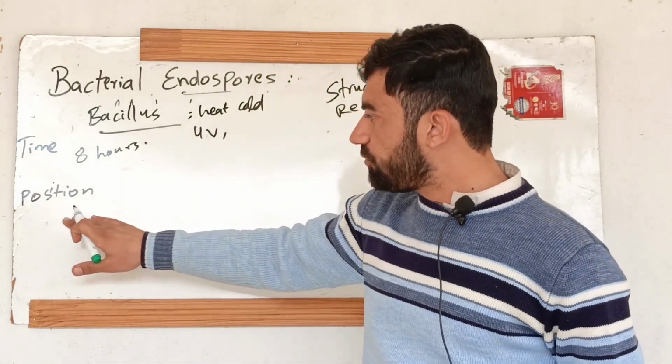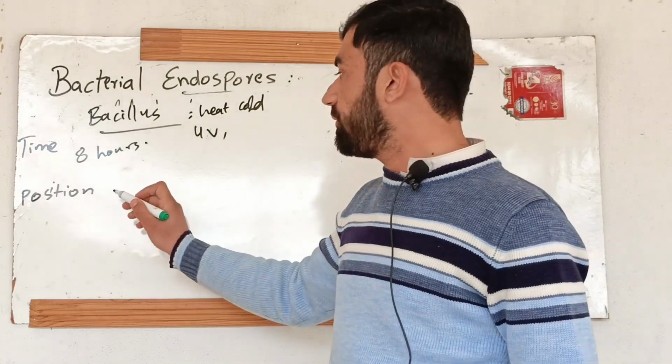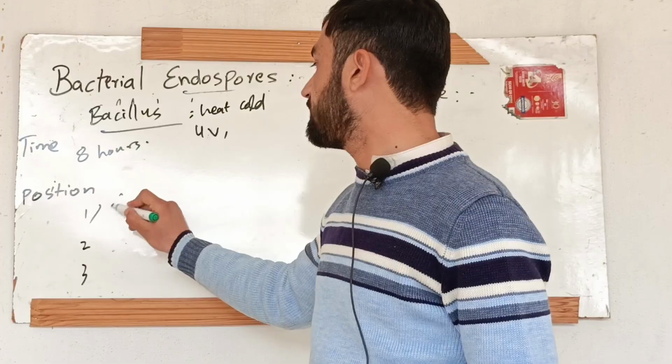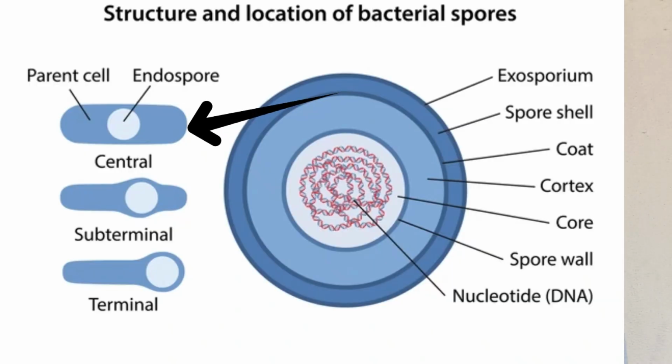Based on the position where the spore will form, we divide it into 3 types. Number 1 is central or centralized, which means that the bacterial endospore will form in the center of the bacteria. The second one is terminal, so it will form at the terminus, at the end of the bacteria, and the third one is subterminal, so it will form between the center and the terminus, so it will form here.